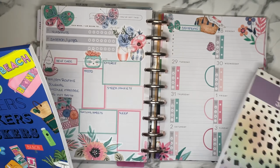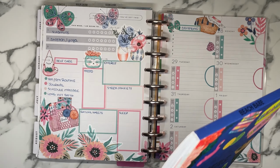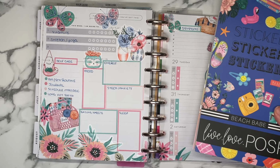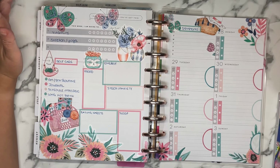And then the half circles came from, not that one. Where is it? The half circles came from Pastel Shapes, but everything else came from Beach Babe from Live Love Posh. All right, guys. So that is it for the decorating portion.